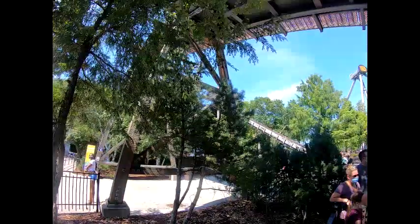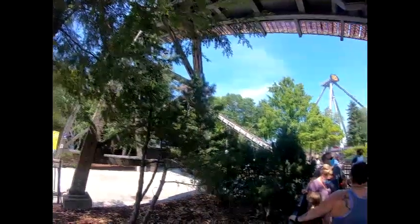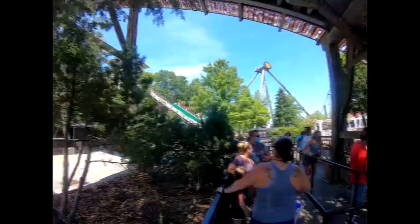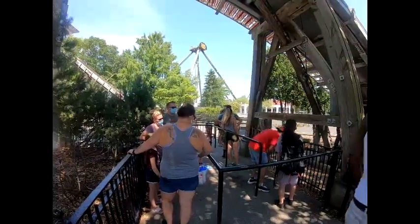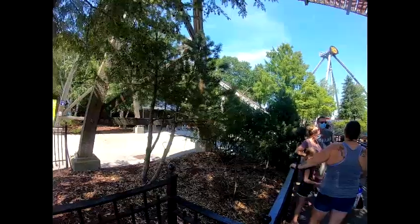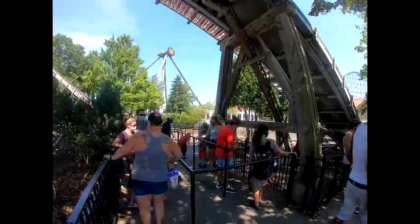Alright, here they go again. This will be me pretty soon. Going around, down. Any second. There we go. Boom. You get soaked on this ride. If you don't like getting wet, this ain't the ride for you. You get drenched no matter where you sit, no matter what you do. It doesn't matter. So that'll be me in a second here.